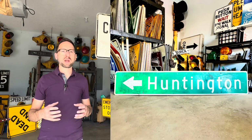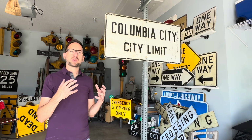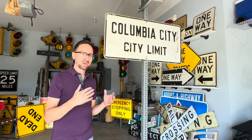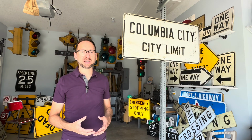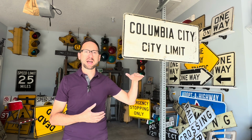Today's design for a city route marker is white text on a green background, a lot like this sign here. But the old style was black text on a white background. These signs are heavy steel and they're embossed. This one has just a lot of cool texture on it. It probably dates back to the 1930s. And the way these signs were posted back then, they would have been about this high off the ground.